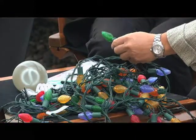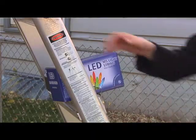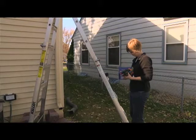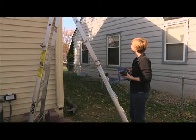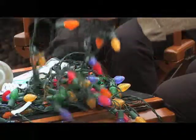But with the LED lights, you pay a little bit more up front, right? Right. But the savings does come over time. Right. They do save you energy. They last quite a bit longer than incandescent lights. And they're more durable. So you can take them down and reuse them from time to time, from year to year, and you don't have all the issues that you would have with an incandescent bulb. They're made with special products that just create the LED and the savings over time.